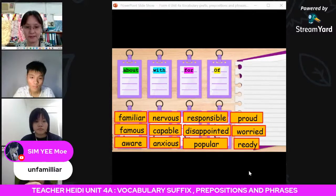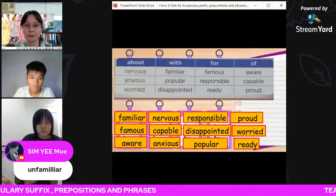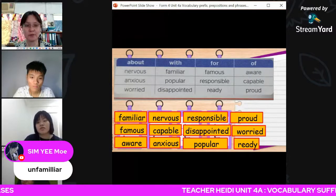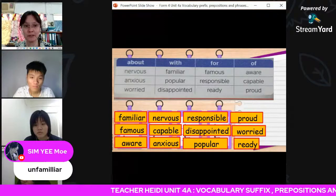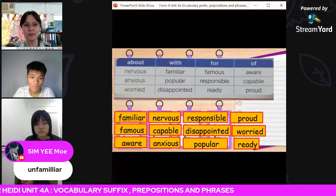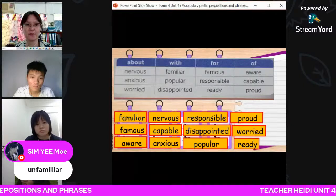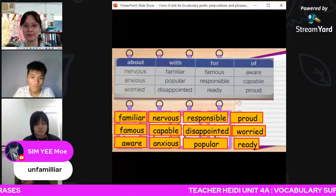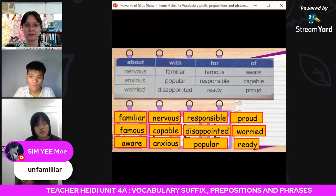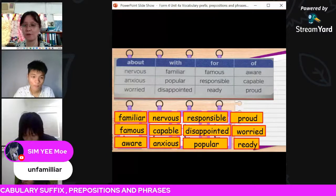All right, I think all covered. So this is the answer. You have nervous about, anxious about, worried about. All of you gave this one. Popular is the one that some say popular for, popular with, both correct. You can look up how to use it properly. Famous for, because famous and popular basically have the same meaning. Then responsible for, ready for, aware of, capable of, proud of.